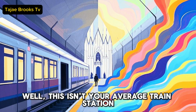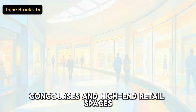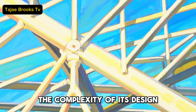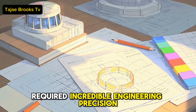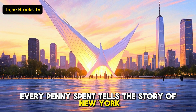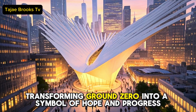Well, this isn't your average train station. The hub features an intricate network of underground concourses and high-end retail spaces, making it one of the most expensive transit stations ever built. The complexity of its design, with those sweeping white ribs reaching toward the sky, required incredible engineering precision. And you know what? Every penny spent tells the story of New York, its resilience and determination to create something beautiful from tragedy, transforming Ground Zero into a symbol of hope and progress.